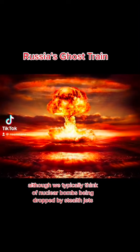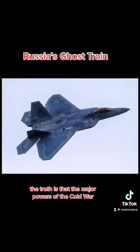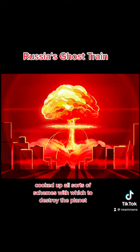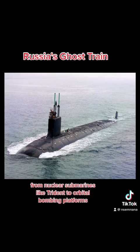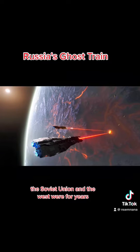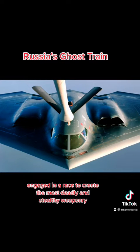Although we typically think of nuclear bombs being dropped by stealth jets, the truth is that the major powers of the Cold War cooked up all sorts of schemes with which to destroy the planet. From nuclear submarines like Trident to orbital bombing platforms, the Soviet Union and the West were for years engaged in a race to create the most deadly and stealthy weaponry.